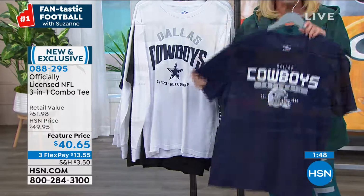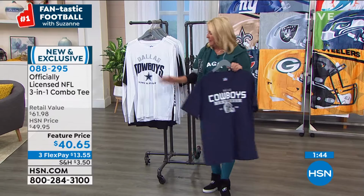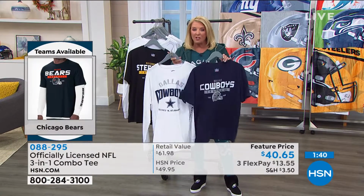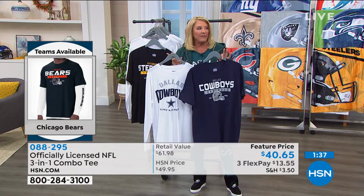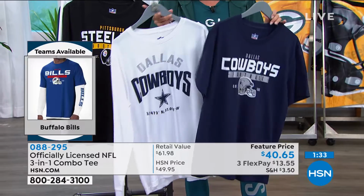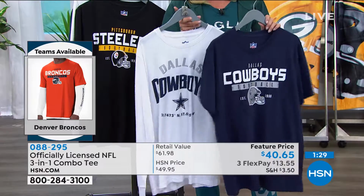So my husband, I gave him the short sleeve. I like the long sleeve because I like to wear it with leggings. You get both of these. Now, when we launched these, it was only about a week ago, and it was like $39 for only about $1 or $1.50 more. You're getting what I have remaining, and we start at small through 5X.